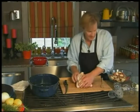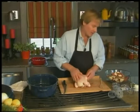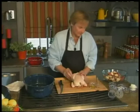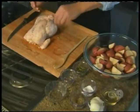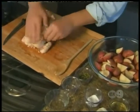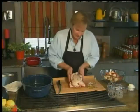Okay, now for the top of the bird, or the crust, what I like to do is take just a little bit of olive oil, rub it over it like this, take a little salt, a little cracked pepper, and then some rosemary to go on the bird like this. Okay, it's finely chopped, about a teaspoon. Look at that, isn't that beautiful?